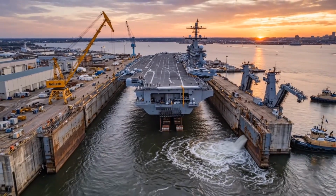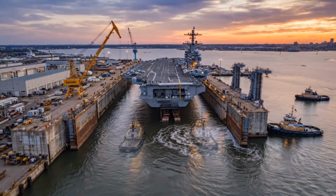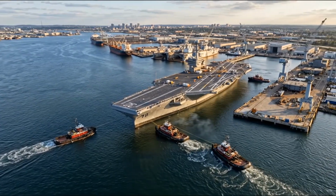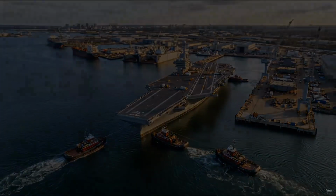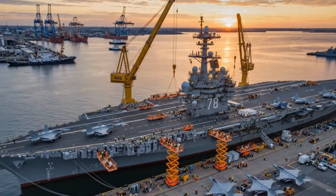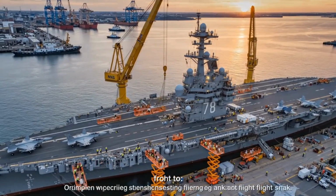After years of construction, the aircraft carrier experiences one of its most significant milestones, its first time afloat. The newly launched carrier now enters its outfitting phase, where final systems, testing, and preparations continue before sea trials. At the outfitting pier, specialists complete the final exterior installations that prepare the carrier for operational testing.